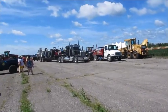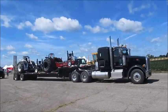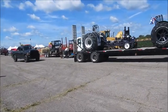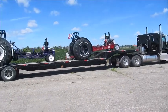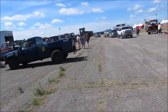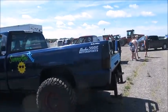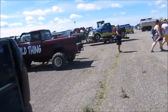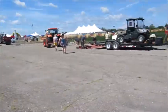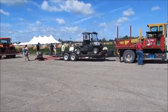Here comes two more in. Two more single engine modifieds. Should be a good show today. A little bit of noise, a little bit of action and dust flying everywhere, but they're just setting up the scale right now for the trucks and tractors. So they have to weigh a certain weight for each class.